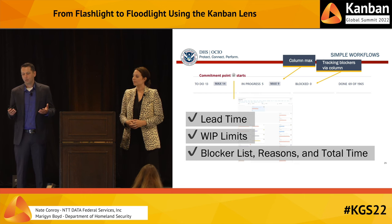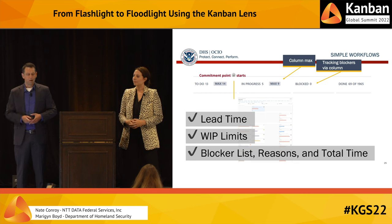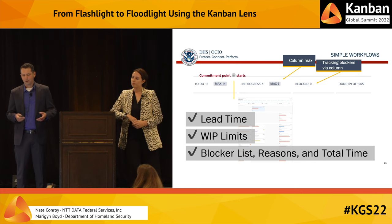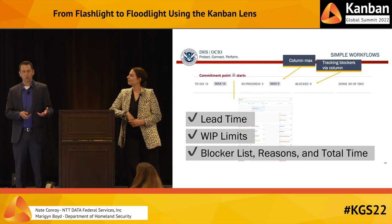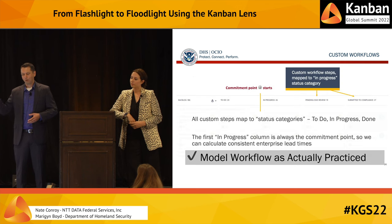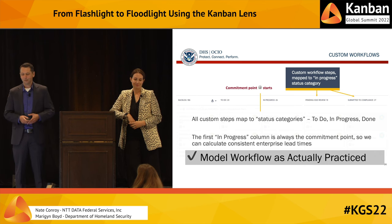And at all the heights, we were able to start with this simple workflow of to do, in progress, blocked, and done. And this is a Jira column view. So setting a commitment point enabled us to get lead time. Setting a column max enabled us to establish WIP limits, which was new for some of the teams. And dragging blockers to a column, we found, was the best way to nudge people to actually flag blockers. And this gave us a list of blockers, a common list of reasons, and a total time that items spend in blocked. So we're able to move into blocker clustering, one of the great techniques I learned about at one of these Kanban global summits.